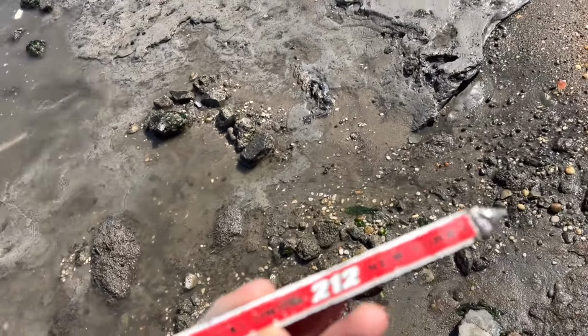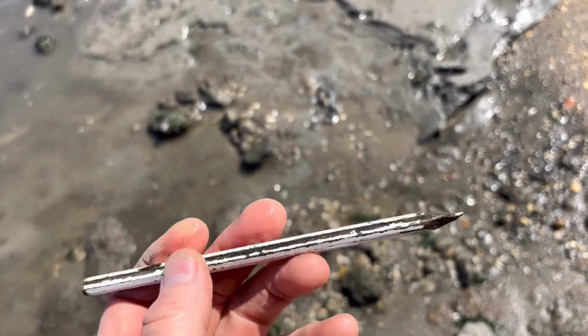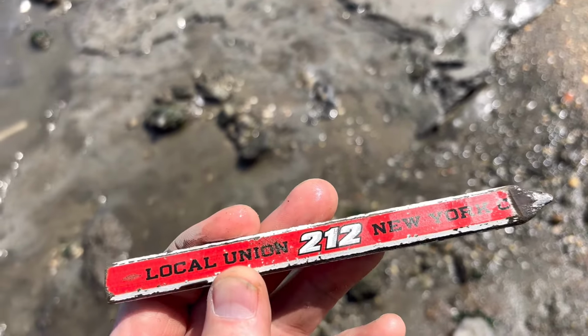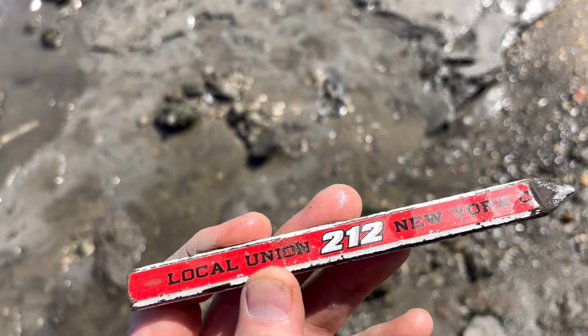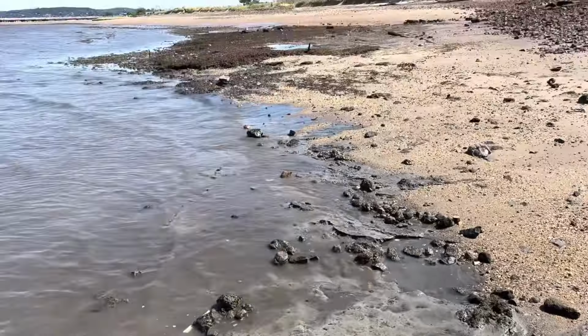Not really sure why this is interesting me, but a local Union 212 graphite pencil. I just haven't seen one of these. Maybe it's old. Love that section.